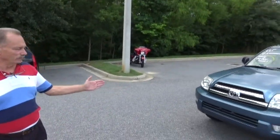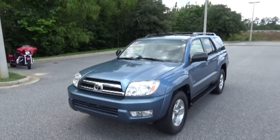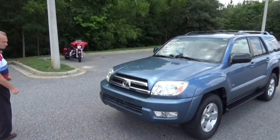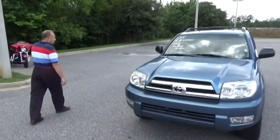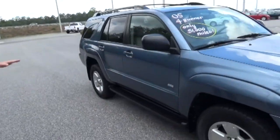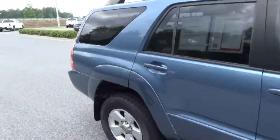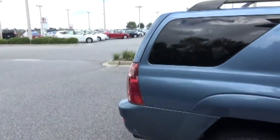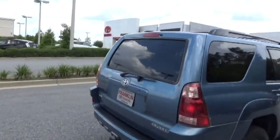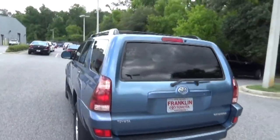First off, I'd like to thank you very much for your consideration on our 2005 Toyota 4Runner, which is blue in color. Looking at the front of the vehicle, we can see that it has fog lights as indicated. Just walking around the vehicle, Mr. Stevens, again, we have running boards. This is the SR5 model, along with some very nice alloy wheels. The vehicle itself has approximately 51,000 miles on it. This little tow hitch receiver, as indicated here in the back, coming to the driver's side.